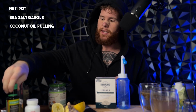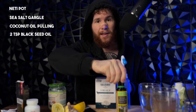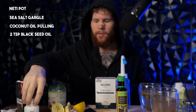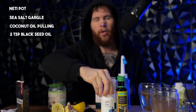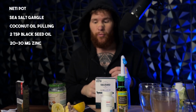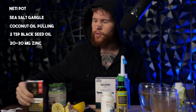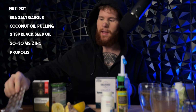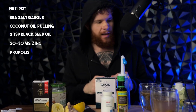Supplemental wise, I will take 2 tablespoons of black seed oil in the morning with the thymoquinone, getting rid of all the mucus, and I will use zinc 20 to 30 milligrams. This helps the root cause again. This helps our flu and cold duration be reduced. When I have throat pain, I like to use some propolis bonbons. Propolis, again, the greatest thing that nature has to offer from the honey.